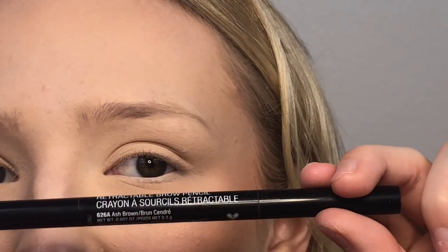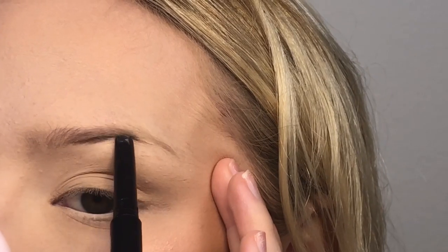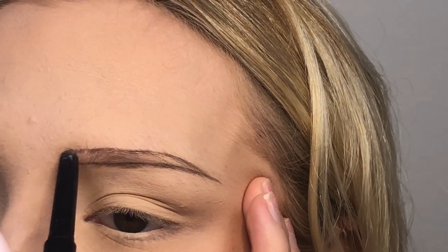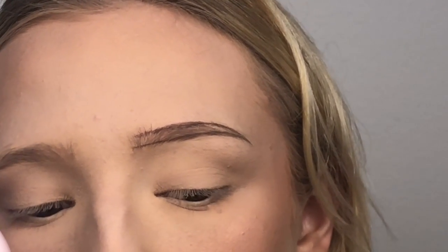And we use a couple different things, so just bear with me. Today we're going to be using the Wet n Wild retractable brow pencil. Looks like this, and it is in the shade Ash Brown, I believe. Yep, that's what it is. And basically what I do is draw out my brow. So just go ahead and watch and learn. So there's your basic brow right there. That's just the outline of it, right?